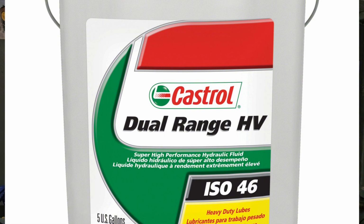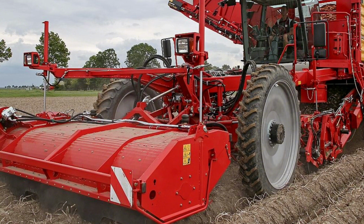So when you see the H, that is for high temperature. So that would be running through something that's running continuously. That oil is being continuously run through a pump. Say the chopper on the front of a potato harvester is run hydraulically, that pump is running constantly, could be running for 12, 14, 16 hours a day. The same hydraulic oil is running through it the whole time. It's coming back, it's going through a cooler, it's going again.